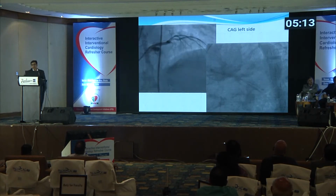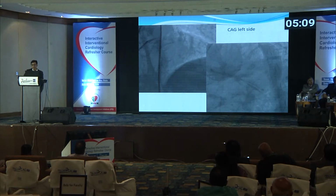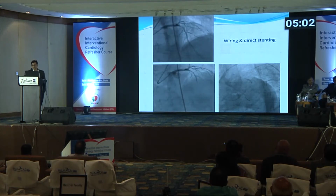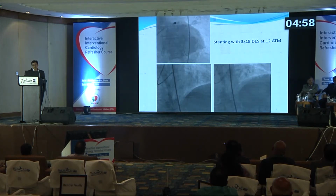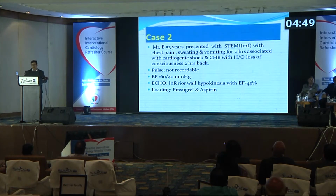And LAD was totally occluded from the proximal part, and it is a soft plug. I did the wiring and straightforward stenting. It is a 10 minutes job. You can see the final results of this case, but not all the time is primary PCI straightforward. So case 2 is Mr.